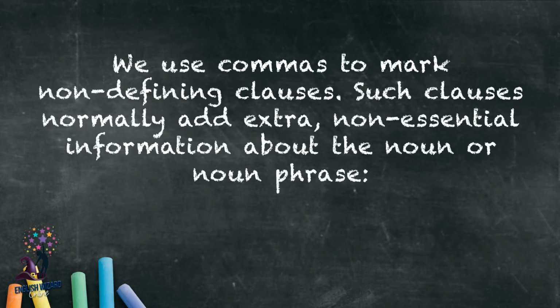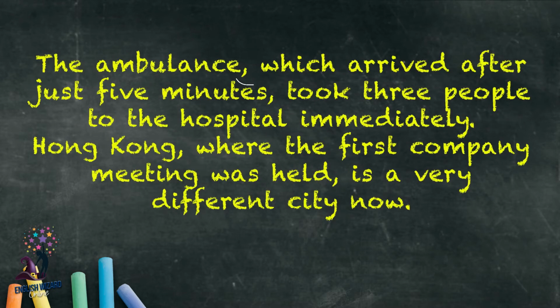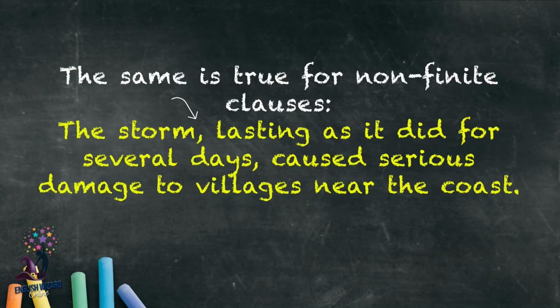We use commas to mark non-defining clauses. Such clauses normally add extra, non-essential information about the noun or noun phrase. The ambulance, which arrived after just 5 minutes, took 3 people to the hospital immediately. Hong Kong, where the first company meeting was held, is a very different city now. The same is true for non-finite clauses. The storm, lasting as it did for several days, caused serious damage to villages near the coast.